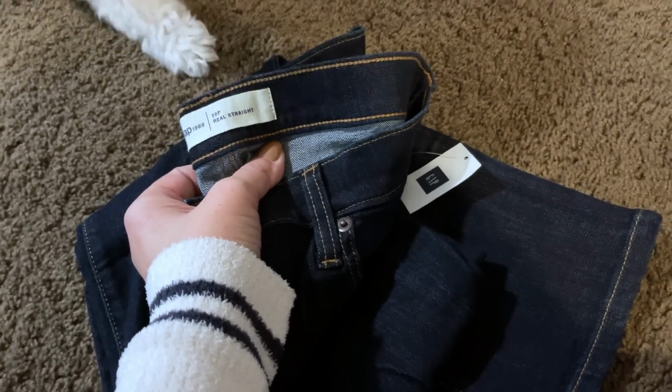Next up are these new with tag Gap jeans, the real straight.